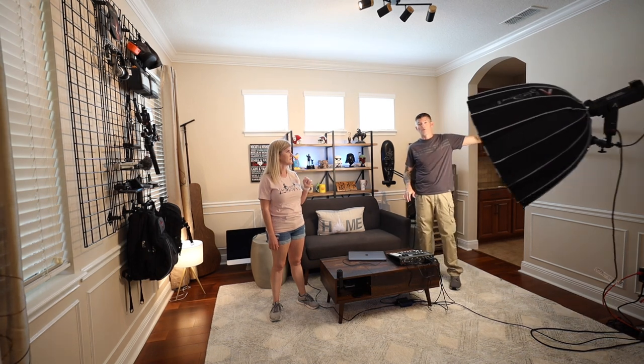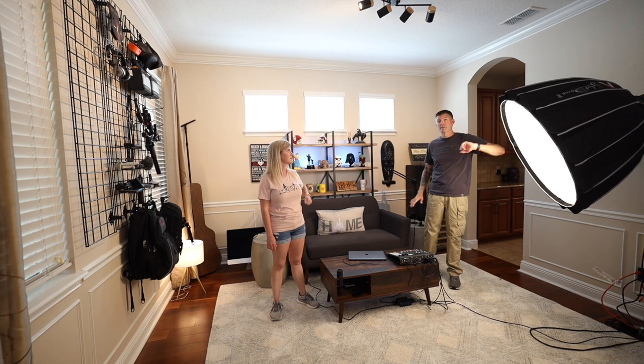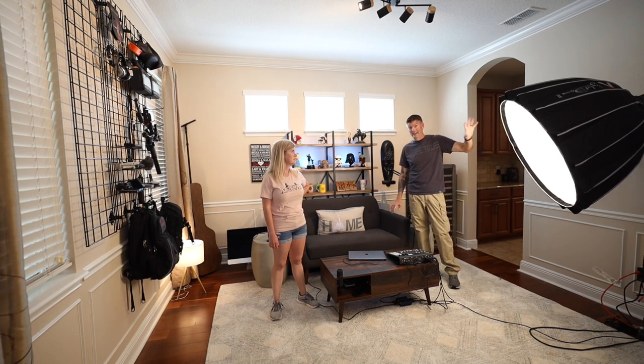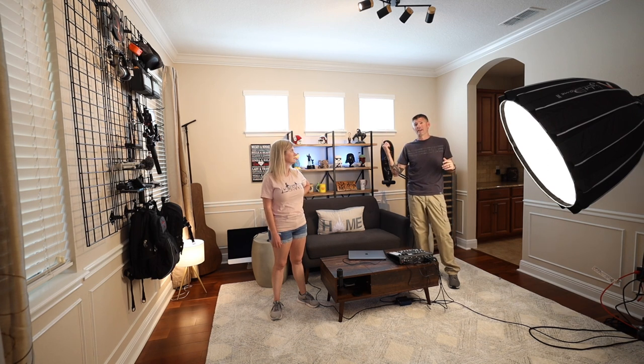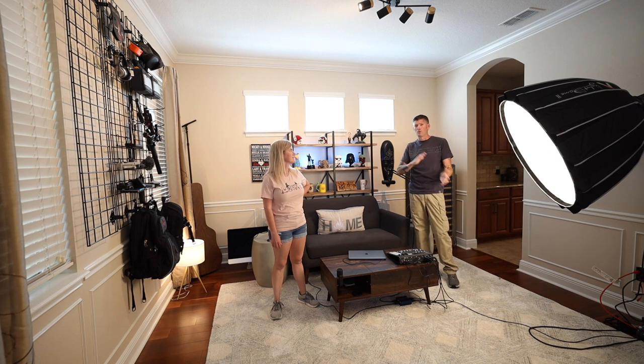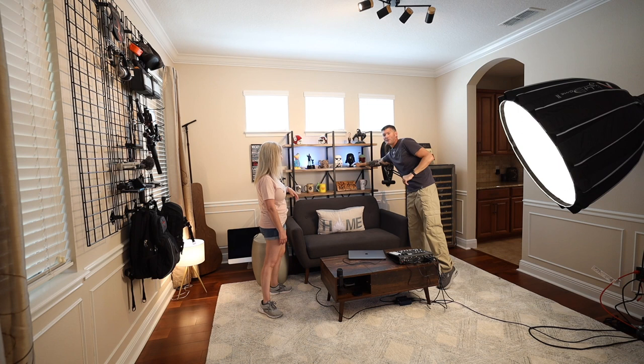It is on a swivel boom arm here, so this is what we use to light ourselves when we are doing a video. This is actually really, really nice because you can change the color temperature, so there's a lot of windows in this space, and if it's dark outside, we can make it a little warmer with this light, or cooler, vice versa.